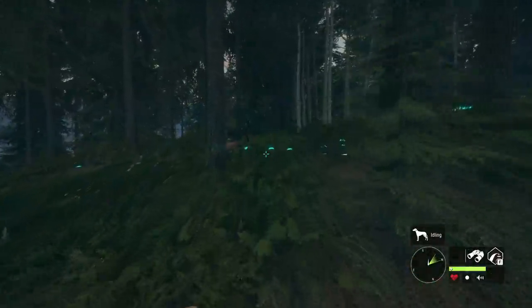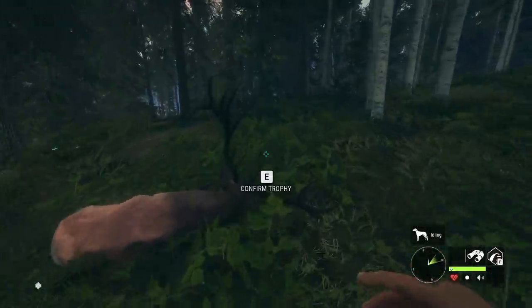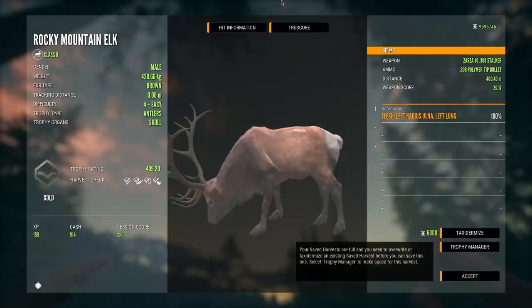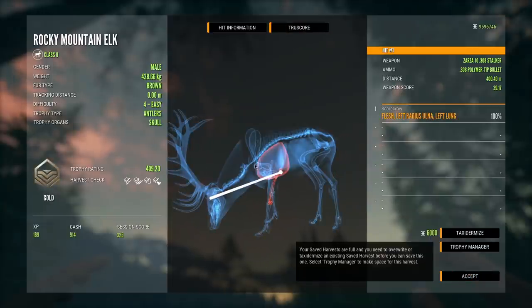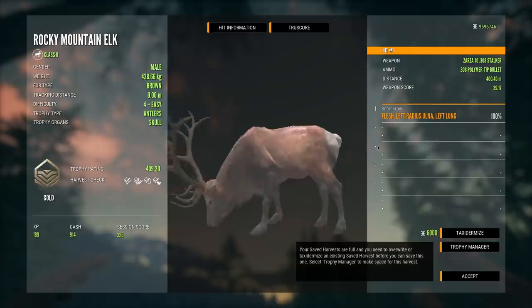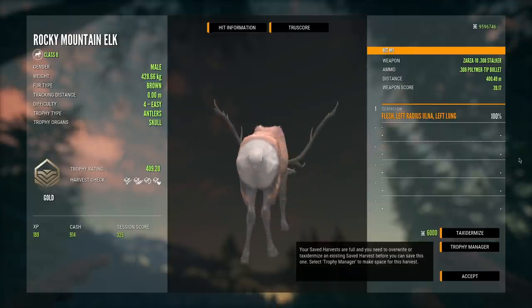Well, here is one of the elk. I believe this is the larger one. Oh yeah, this is definitely the nice four. Let's go ahead and pick that guy up. 409 gold. What a beauty. We just barely hit that shot. 400.49 meters away. That is just incredible.